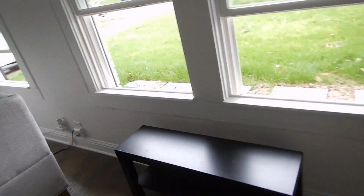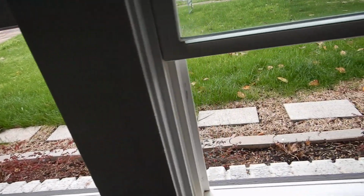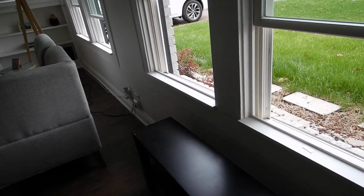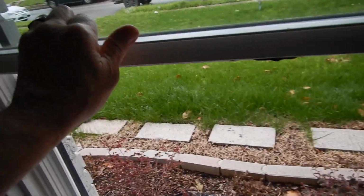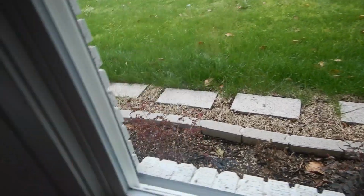Okay. All of the window screens have been removed. So if your air conditioning fails, you're not going to be able to open your windows without bugs coming in while you wait for somebody to come in. They're all vinyl frame, double pane windows with UV rating. I believe they're single sash windows, double pane vinyl frame windows. We're in the living room. We're heading this way.